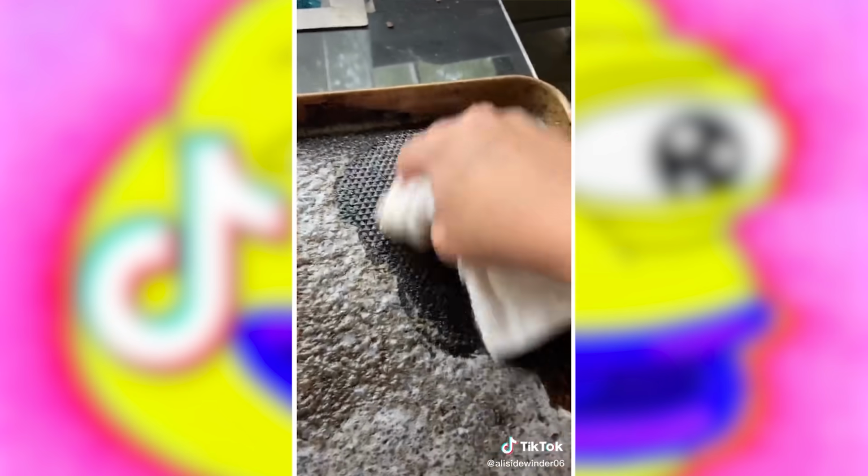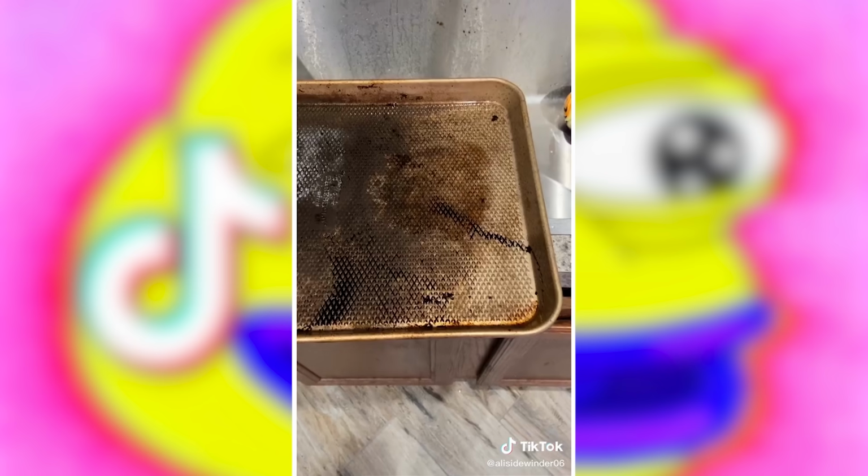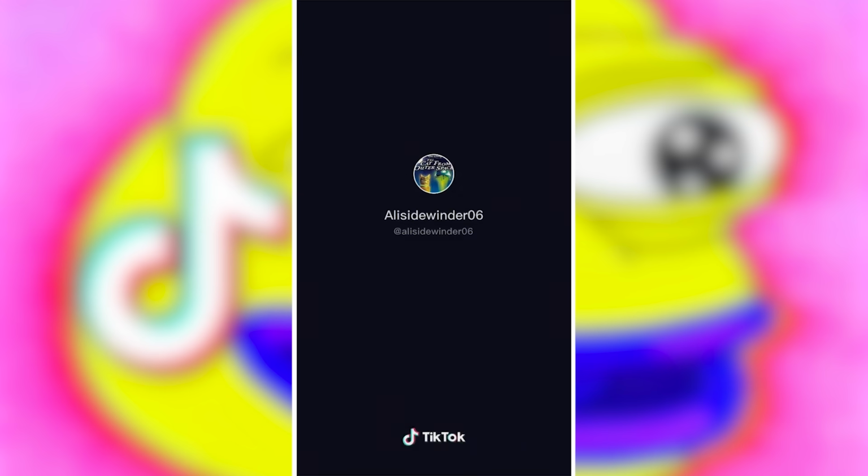All right, it's been sitting for about 30 minutes, so now I'm going to try and wipe it. Holy crap. Woo! So here's what it looks like after one try. I think this did great. I'm going to do it again, and it should be clean.